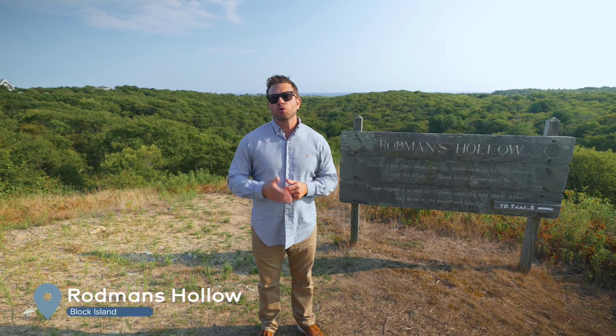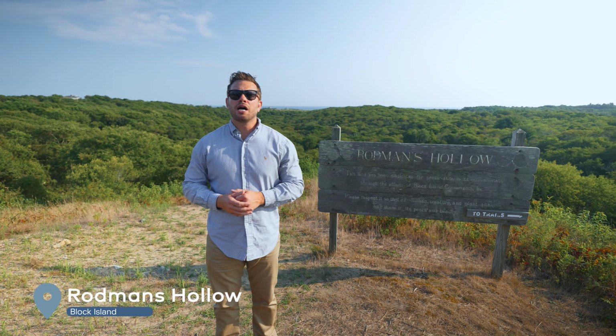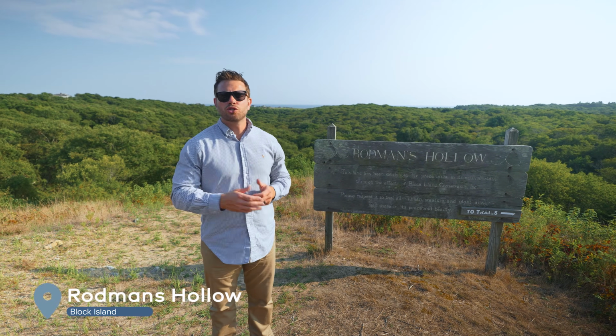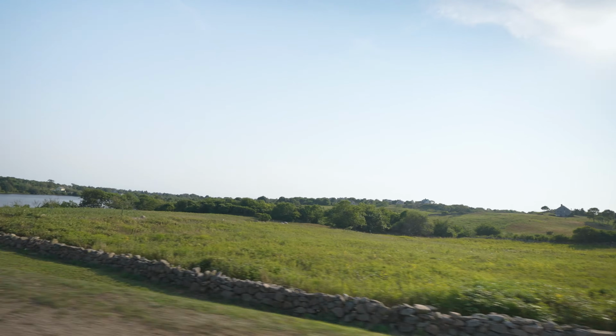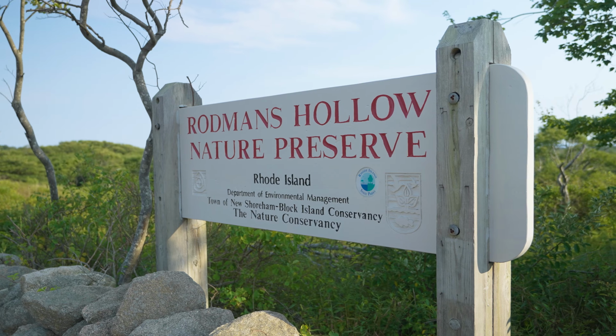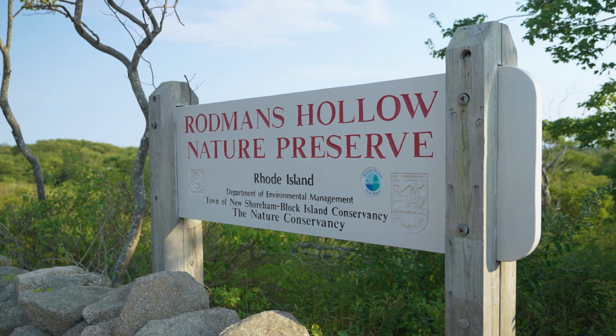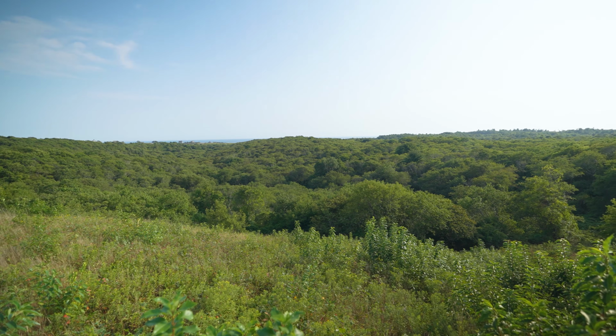We're now at the entrance of Rodman's Hollow. This is a popular spot amongst locals and tourists that are looking to go hiking or walking through the trails. Many people love Rodman's Hollow not only for the walking and hiking trails, but for its scenic views. Rodman's Hollow is a 230-acre nature preserve. The hollow was developed due to a glacial outwash with panoramic views of the Atlantic Ocean and access to Black Rock Beach. It's located on the south side of the island.